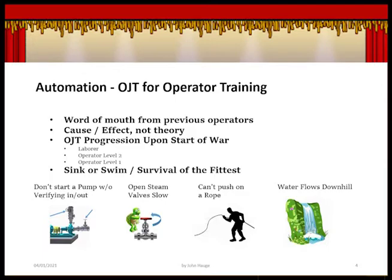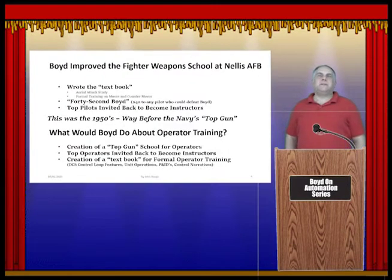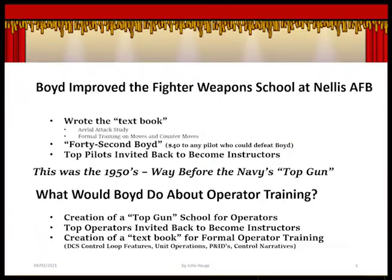the P&ID drawings. Boyd took on this challenge of how to improve fighter pilot training by writing the definitive textbook on air combat tactics called the Aerial Attack Study. He demonstrated the power of these air combat tactics in his feather-ruffling way by offering a challenge. He allowed any pilot to get behind him and insisted that within 40 seconds he could reverse the situation. If not, he would pay the pilot $40, which was a lot of money in the late 1950s. Boyd never had to pay. He earned his first nickname, 40-Second Boyd.